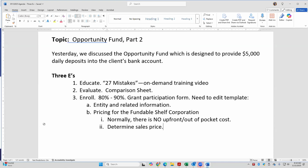So when we get to the sales price, what do we know? We know that the wholesale cost of a fundable shelf corp is $10,000.